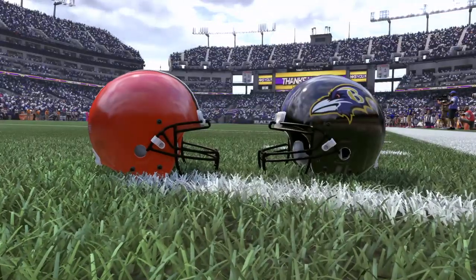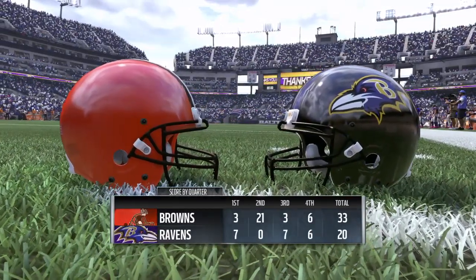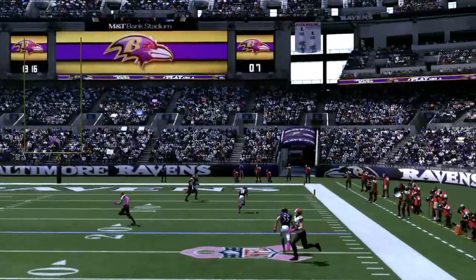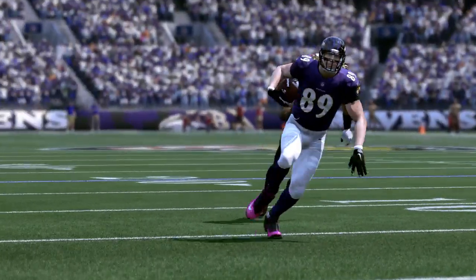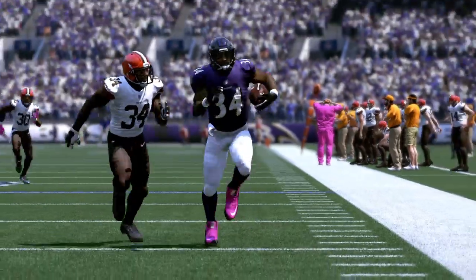So for the Browns, they boost their record up to a strong 4-1. And they'll have another road date next week with the Kansas City Chiefs. Meanwhile, for the Ravens, the calendar changed October didn't help as they dropped to 0-5 on the year. And perhaps fortunately for them, they'll get an early bye next week and come back to action in Week 7.